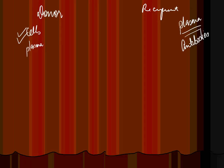I know you can give fractions of plasma and only platelets and so on, but we are talking about just simple blood transfusion. So the donor's cells are very important, and what do cells contain? The antigen. And the recipient's plasma is important because they have a lot of plasma left behind which has antibodies. So you have to make sure that this antigen and these antibodies do not react. Because if there's a reaction, then that's when you'll get a transfusion reaction. So we'll first do the ABO and then we'll look at the RH.